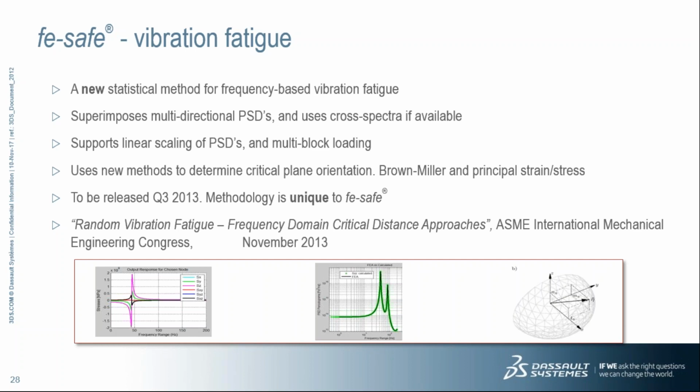As well, a dedicated FE-safe component is available in Isight, and FE-safe can also be operated or integrated with the ANSYS Workbench environment. There is full integration with parametric and optimization capabilities, and FE-safe can be coupled with any multiple components that produce the RST file, and so on.